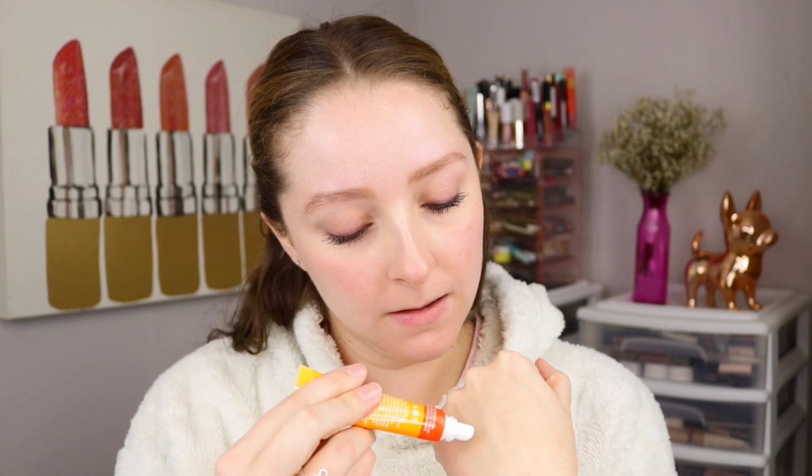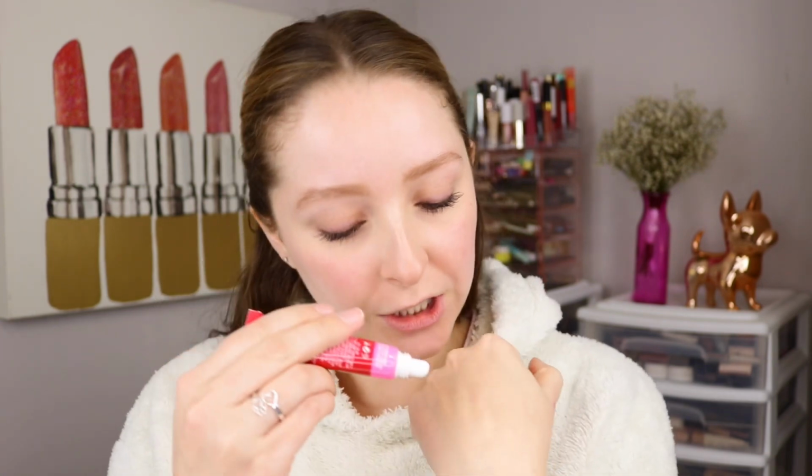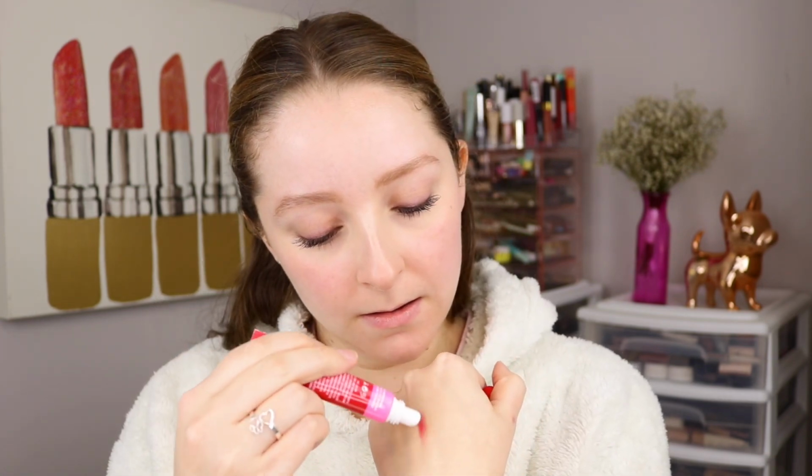So I've got mango and cherry, and of course I am going to swatch them both. Ooh, and they are cruelty free. Just an easy squeezy tube. Not much color to that. That's like a clear balm. And a nice subtle mango scent. And then cherry. Ooh, a little bit more color to the cherry, which I like. And it does have that kind of classic cherry candy smell.